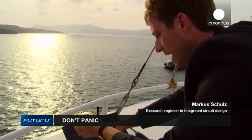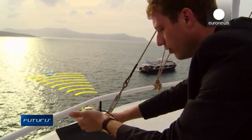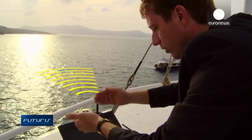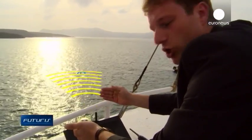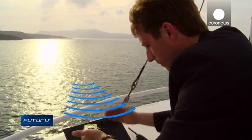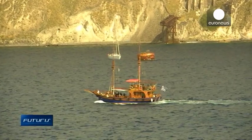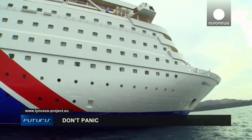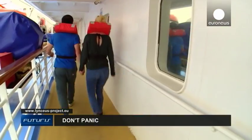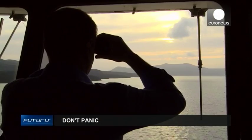If there's a passenger in the water, this device sends an electronic signal to a similar gadget on the passenger's life vest and gets a reply back. The speed of this radio exchange indicates how far away that passenger is. The new compact and low-power wireless devices can make emergency operations in the sea faster and better organised, preventing panic and saving lives.